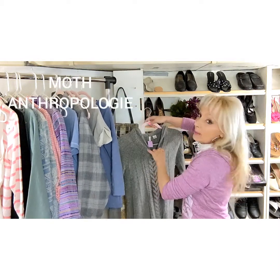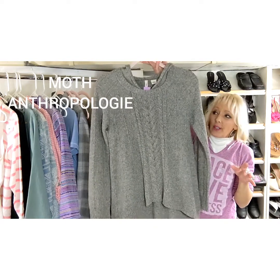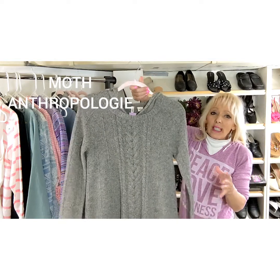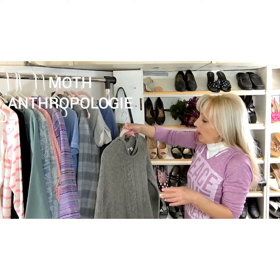This is Moth, and this is Anthropologie also, and it's a sweater. This time of year, I know, but it was really cute, and it's a hoodie. It's heathered, and it's basic. It's part wool. I don't really like wool. I don't really like to list wool.